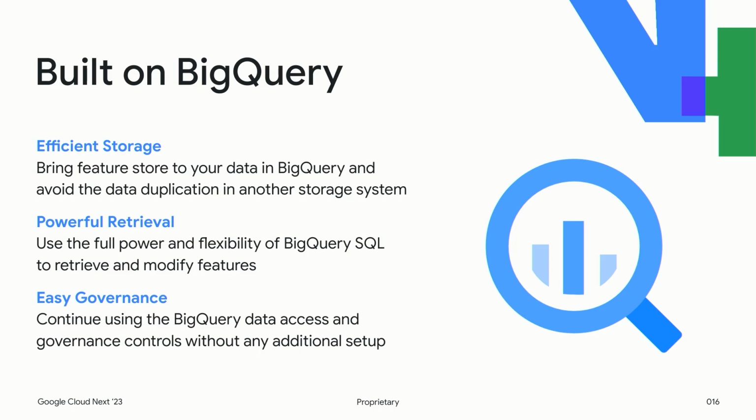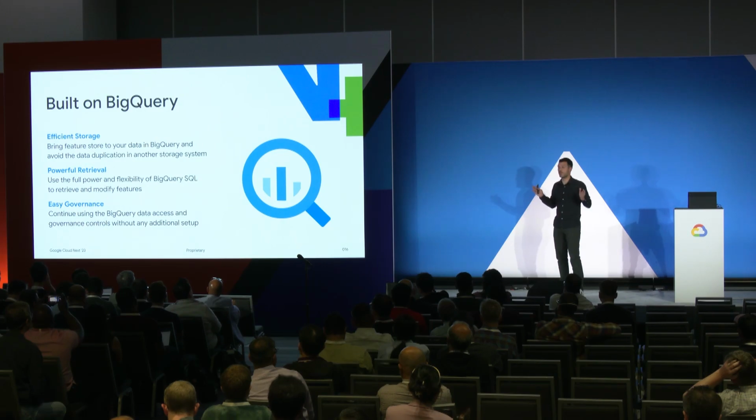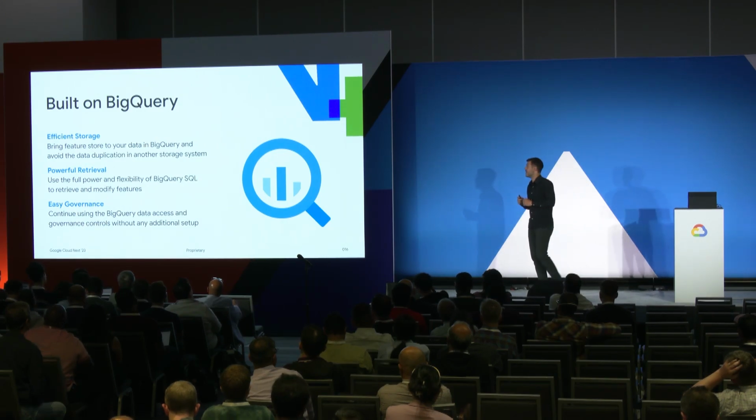And Feature Store does not require you to do any kind of post-processing when your data is in BigQuery. So as soon as it's available there, it's available for your ML workloads with no duplication.